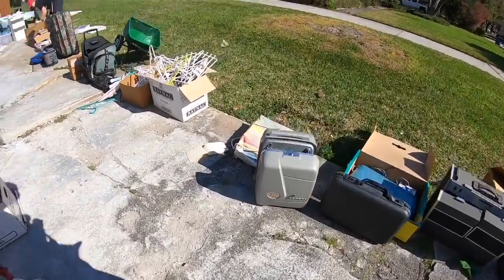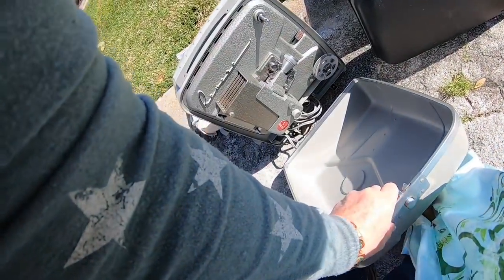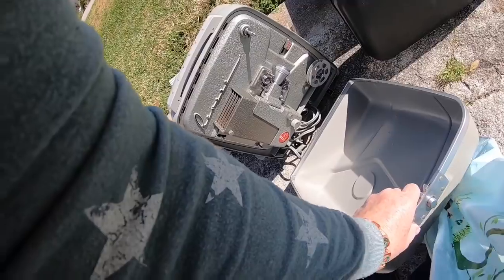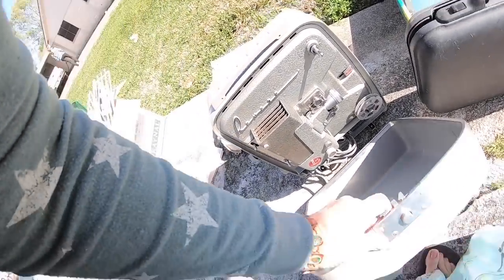Now we've come full circle and I'm back to this contraption thingamajigger. So yeah, I'm not sure what it is, but if it's cheap enough, I'm gonna pick it up and take it to the auction house.